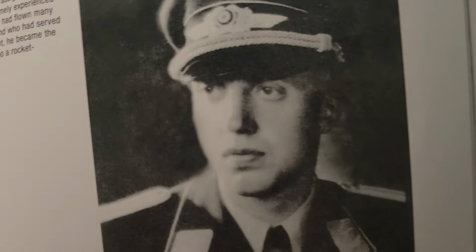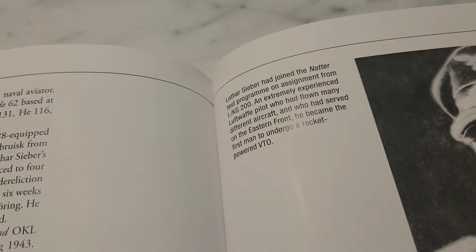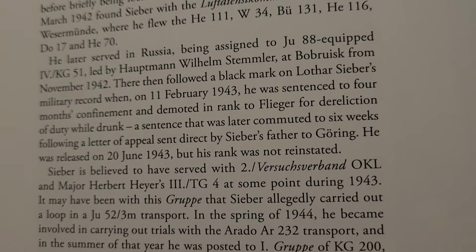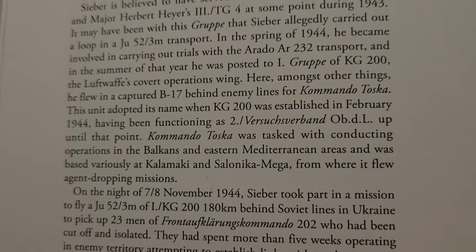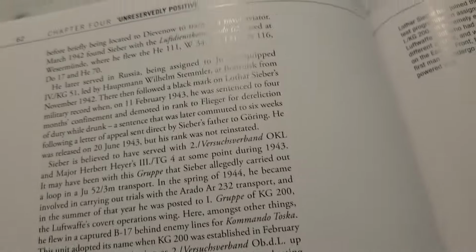Anyway, to round it out, unfortunately, although most people laugh or think it's good, this was the first manned pilot here, Lothar Sieber, right? Interesting. He had a good career, but there was a black mark. He got drunk and was actually demoted, but then he pulled off a pretty interesting commando thing behind enemy lines. He flew a captured B-17. He also helped extract some people behind Soviet lines in the Ukraine.